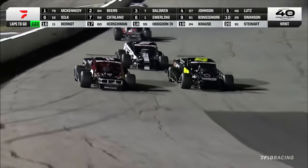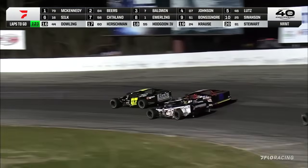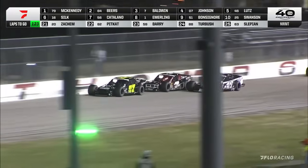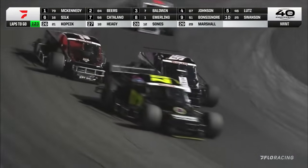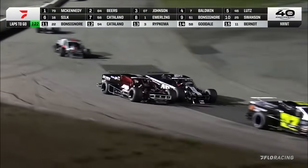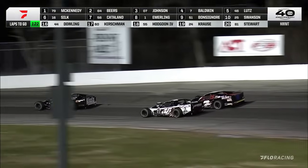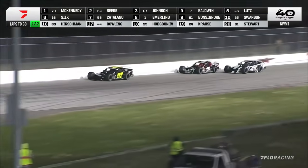Now, we're seeing the inside lane suddenly open up, and the 07 machine has become a factor. You mentioned tire conservation early. When you're a guy like John McKennedy who's out in front, although Austin Beers is starting to pressure him, you can control your pace on entry, but you can see how much brake the 07 of Jake Johnson is using every time he gets into the corner. Heavy under brake. You can see the sparks flying off those rotors. He's using a lot of his race car up to gain speed. He went by Luke Baldwin. The question is, will that last on the long run?